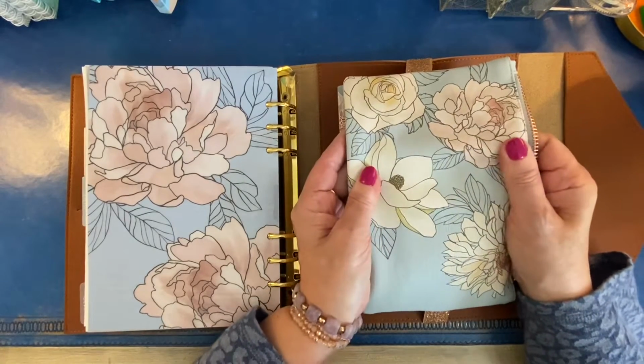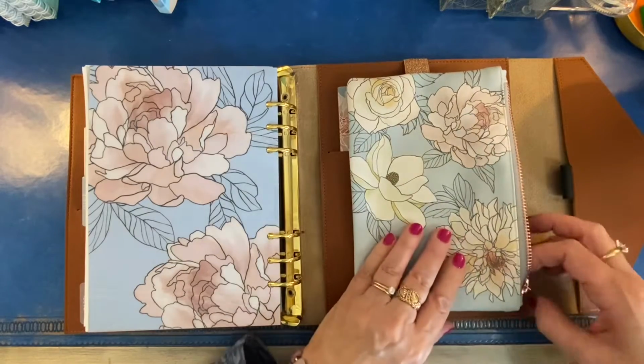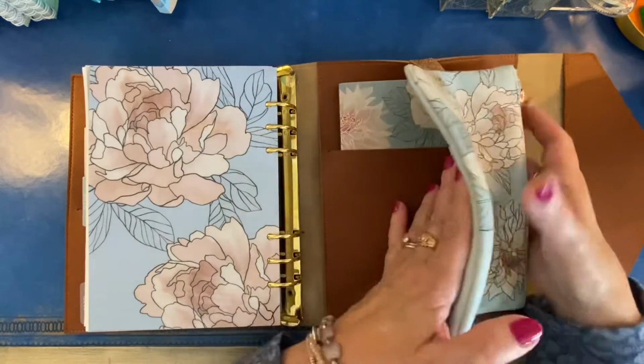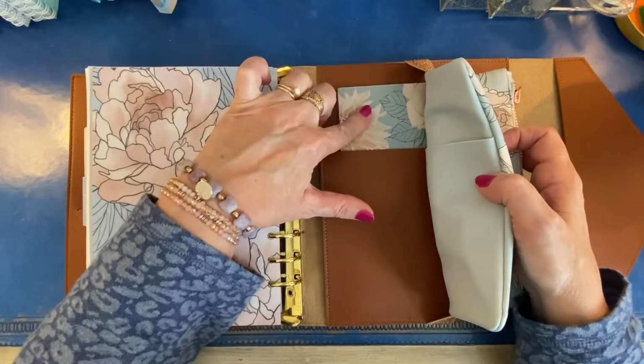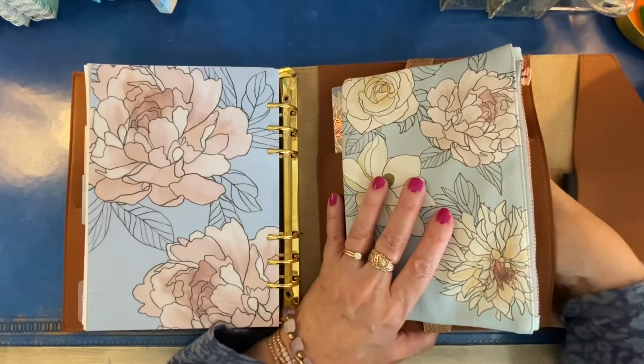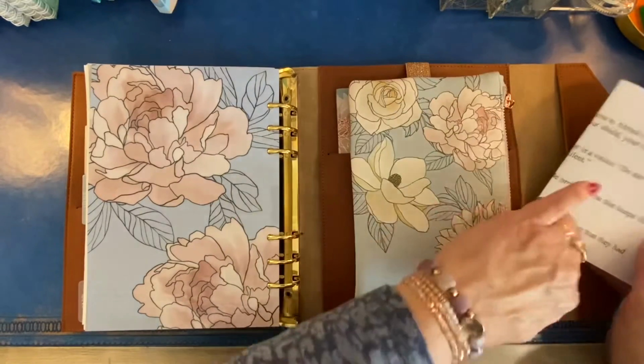And these don't have to go on a planner. They can go in a handbag. They can be used for packing. They can be used for makeup, pens, whatever you want to use them for. And then I've got the Flora sticker set here, the Flora sticker book. I just went all Flora for now. And then I've got all of my January memory verses tucked back here.